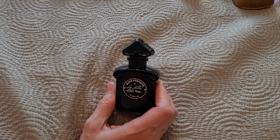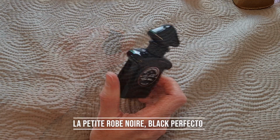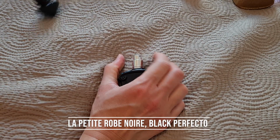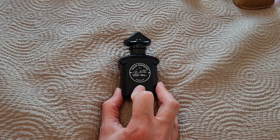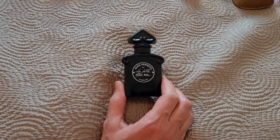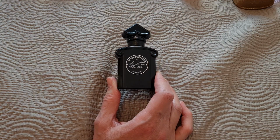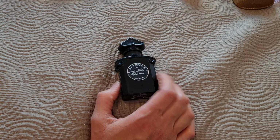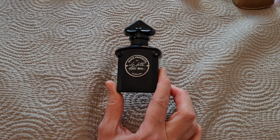Now, this one I really like. This is a beautiful cherry fragrance. I just love it. It was a love for me for quite a while, so I continued to use this one during winter. Now it's not a love anymore, it's more of a like. But yeah, definitely I will not declutter this one. This one is a strong like.